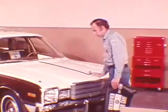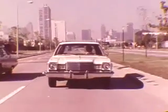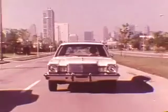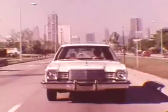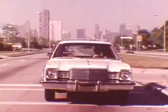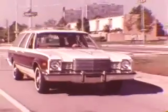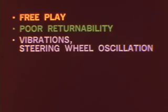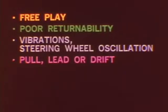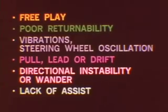Now you're ready for a test drive to verify the customer's complaint. When road testing, be sure to consider the wind conditions and the road slope, as each can affect steering. Once you've eliminated the other possible causes originating in the wheels, tires, front-end alignment, and suspension, you're ready to look at the conditions which can be solved by checking or adjusting the steering gear. Free play, poor returnability, vibrations, steering wheel oscillation, pull, lead, drift, directional instability or wander, lack of assist.